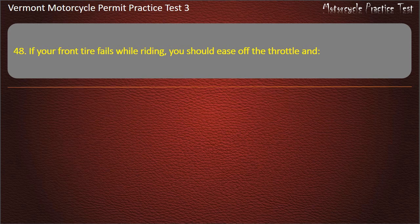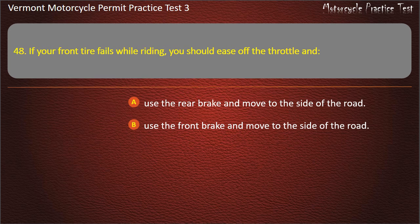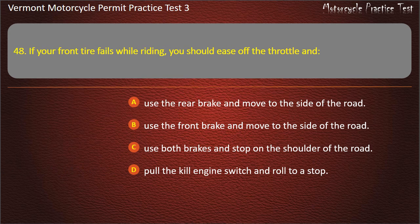Question 48. If your front tire fails while riding, you should ease off the throttle and use the rear brake and move to the side of the road. Use the front brake and move to the side of the road. Use both brakes and stop on the shoulder of the road. Pull the kill engine switch and roll to a stop. Answer. Use the rear brake and move to the side of the road.